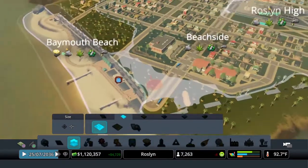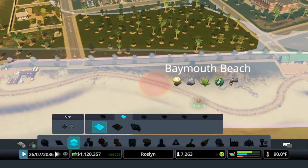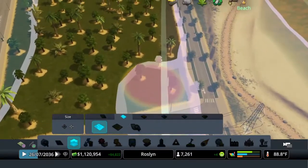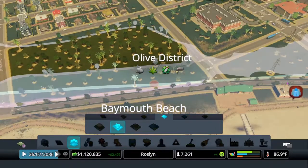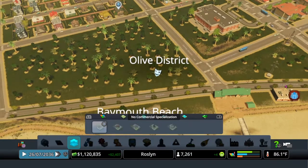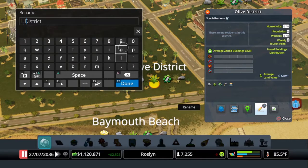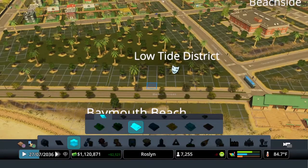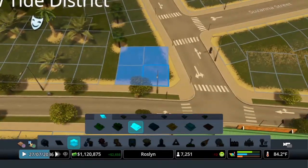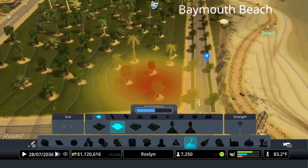Okay. So, then I want to think about where I want to put these bars. Maybe just a strip of them right here. So this is going to be a leisure district, and we'll call it the Low Tide District. So, and I want to see about how this is going to work, because I'm going to have to level out this right here back a little ways.